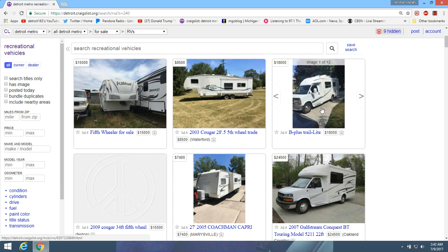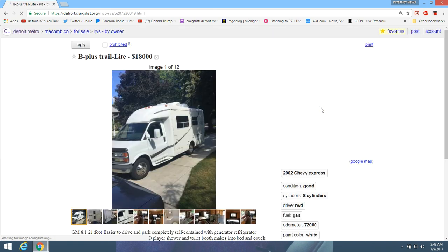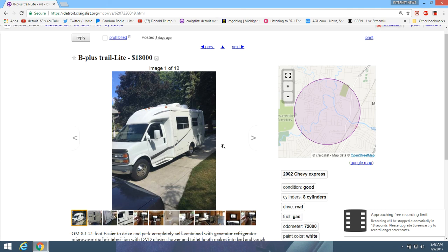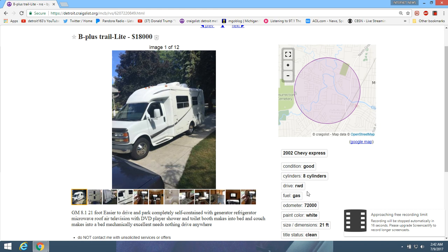Let me see if this is a real one. Okay. Well, not a bad price. All right, guys, I think my time's running out here, so I'm gonna have to go. That's not a bad price for that. 72,000 miles. That's a Class B plus. Not a bad price. All right, guys, I'm gonna have to go, my recording's running out here, but I'll talk to you later. Bye.